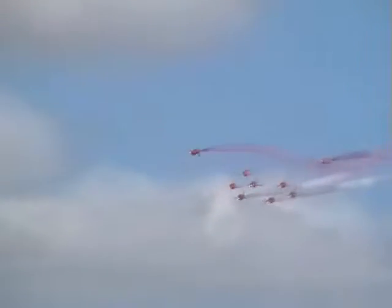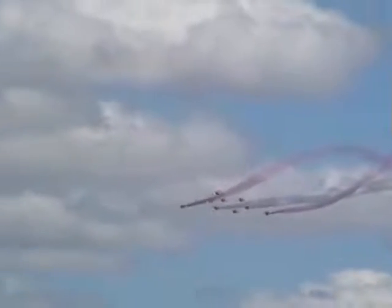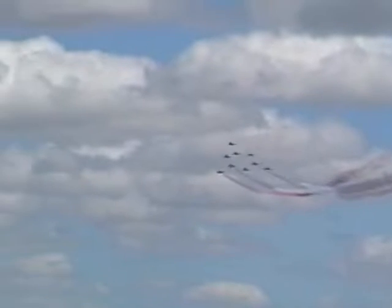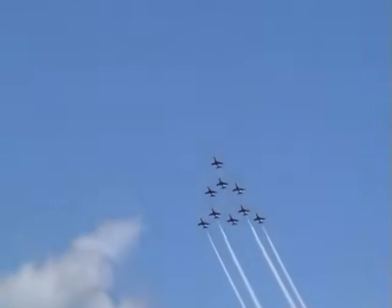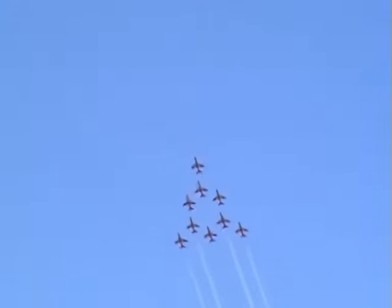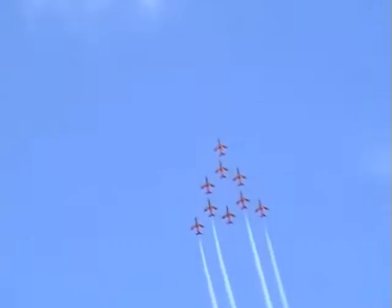So on the go now, Reds 4 and 5 roll back with red smoke to sit in the back of the formation as the team pulls up in Blackbird. As they top out here, they'll reach a mile above us.